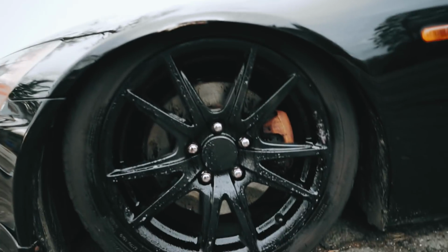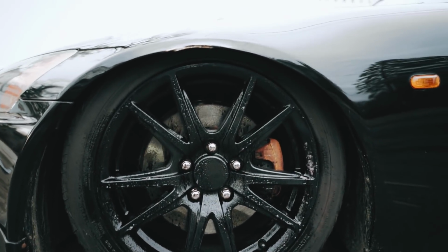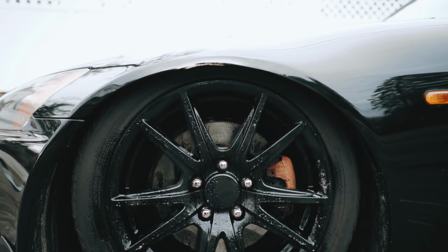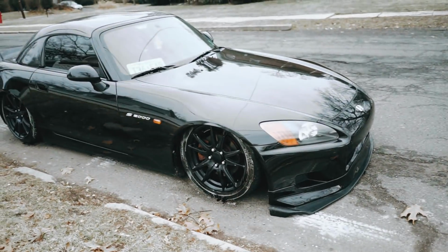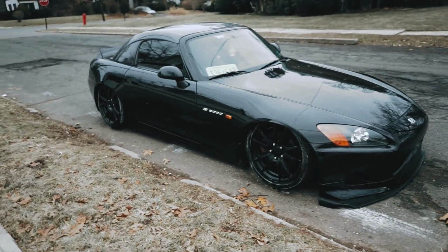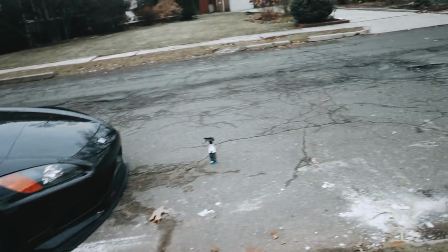So, you see it's turning red. It's making everything turn red. It's picking up all the grime. All right, so now that they're all done on both sides, now we're just gonna let it sit for a little bit and see how it all comes out.